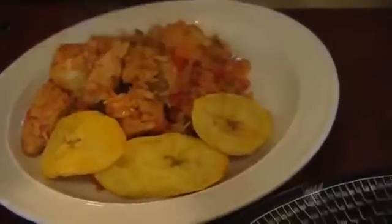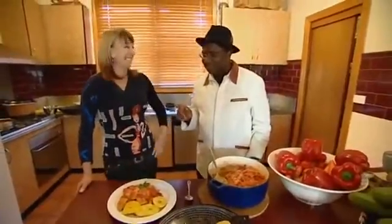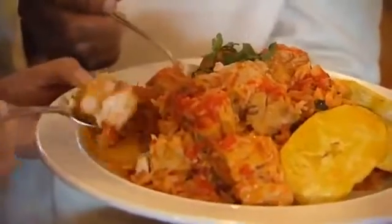Wow. Now, this plantain, it will be there like that. Taste it. If it's not good, complain quietly. If it's good, just say, wow.